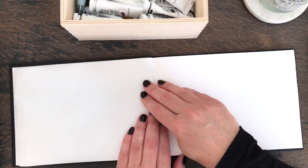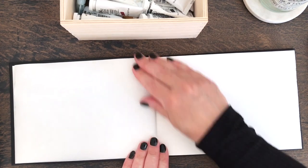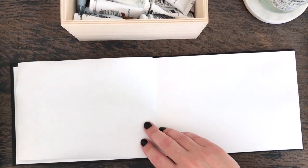So I'm kind of thinking that maybe we'll just have fun working on another abstract. I feel a little bit nervous because I don't normally paint like this. Certainly not on camera.